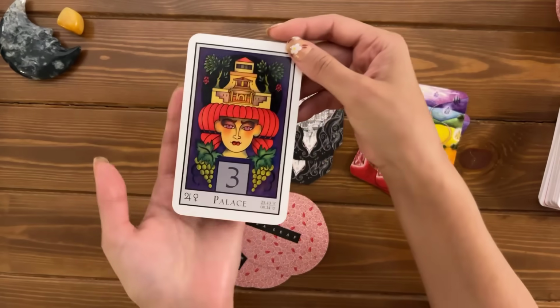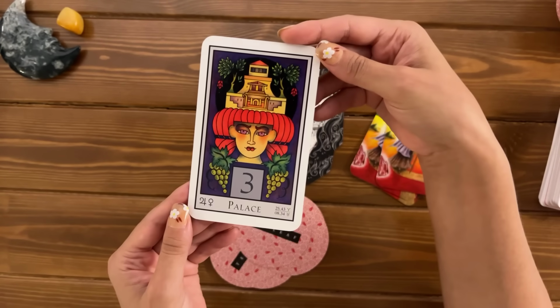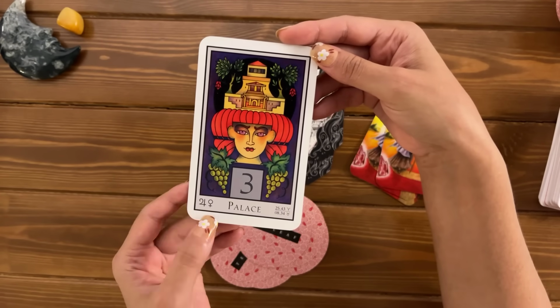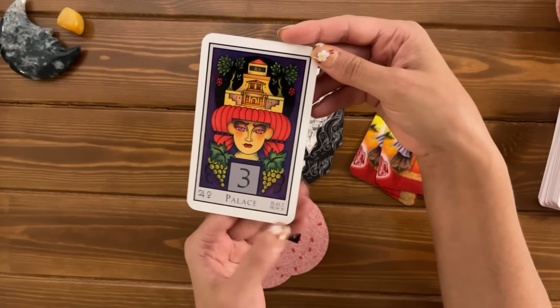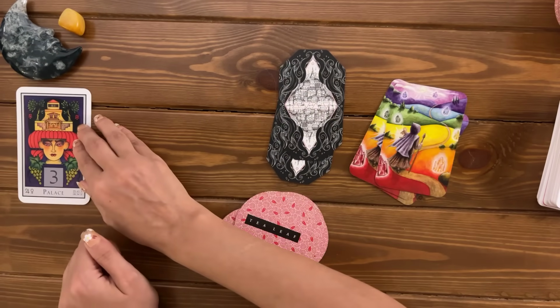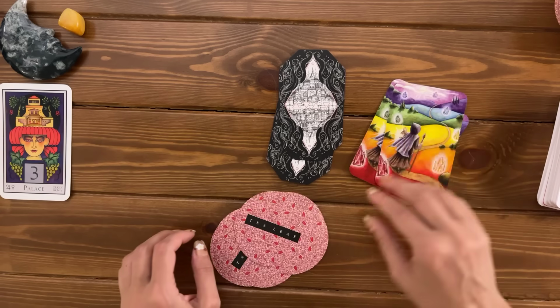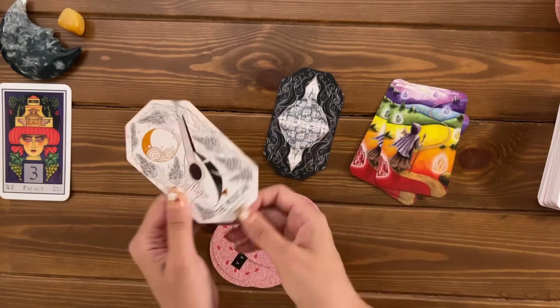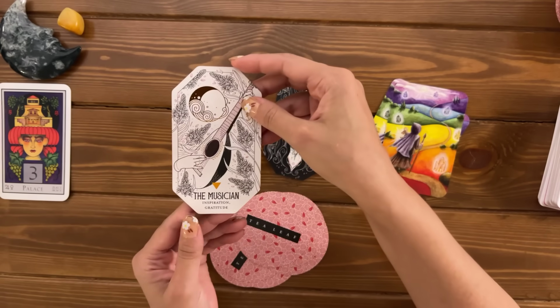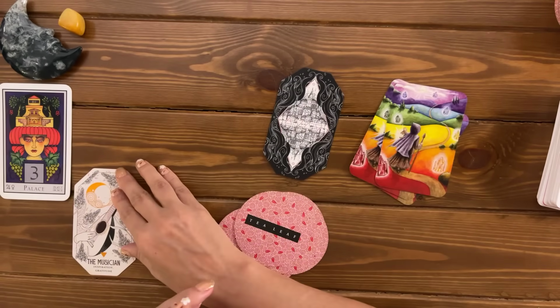So right off the bat, you have the 3rd moon mansion with Palace. This moon mansion is ruled by Jupiter and Venus between Aries and Taurus. Okay, let's keep it right there. You also have the Musician, inspiration, gratitude.